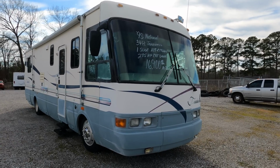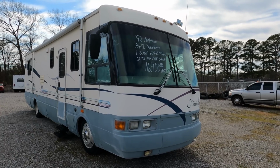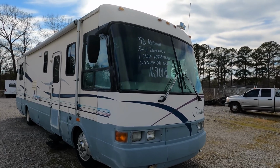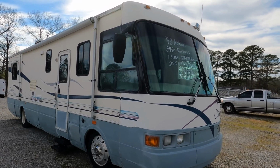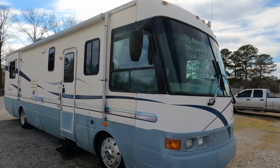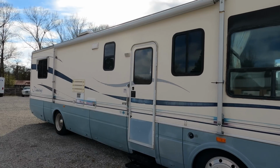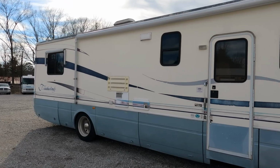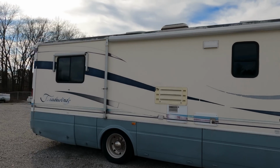But today we're going to review this 98 National Tradewinds. It's a 7370. It's actually 36.5 feet long, and it's got a couple of really nice things going for it. This was the last year of the all mechanical fuel system in the 3126 Caterpillar diesel, which is what this unit's got. 300 horsepower, 860 pound-feet of torque. Kind of like the old B series Cummins. The original 3126s are very well known for being very dependable because they're mostly all mechanical. Doesn't have all the electronics and pollution control that the 3126B and later the E series motor had in it.